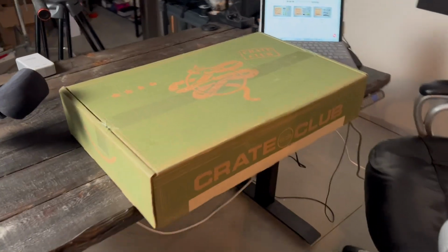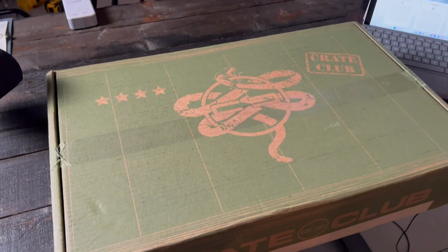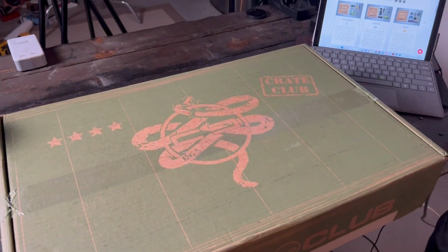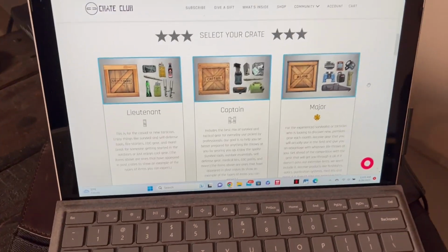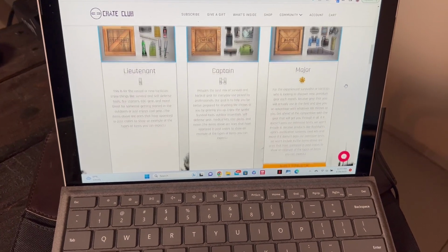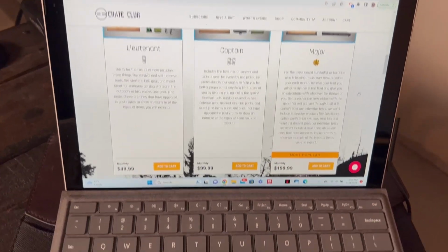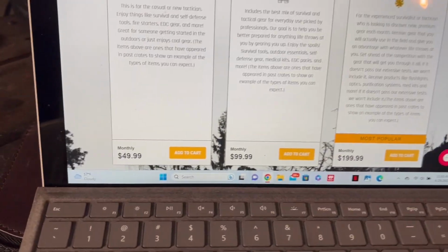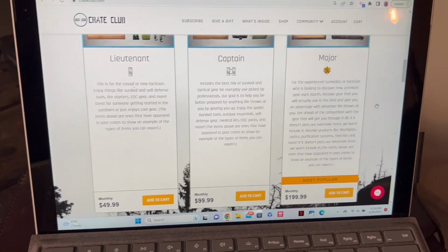All right, so here's the new April 2023 Crate Club General Box. Just got it yesterday. If you're not familiar with Crate Club, let me show you right here. It is a monthly or quarterly subscription service that sends pretty cool tactical style gear, survival gear, outdoors gear right to your door. And you can see there's a few different levels now, lieutenant, captain, and major.